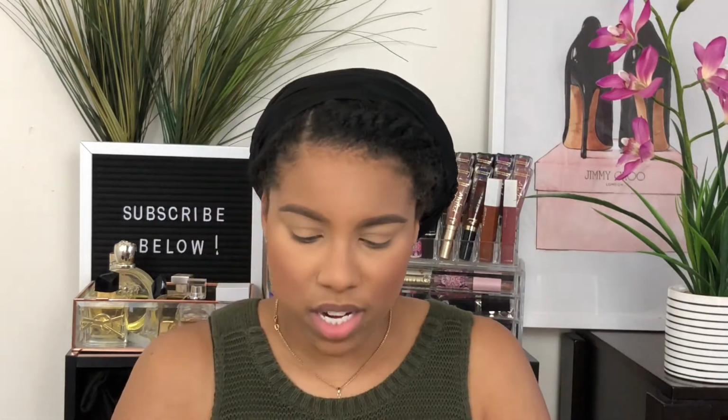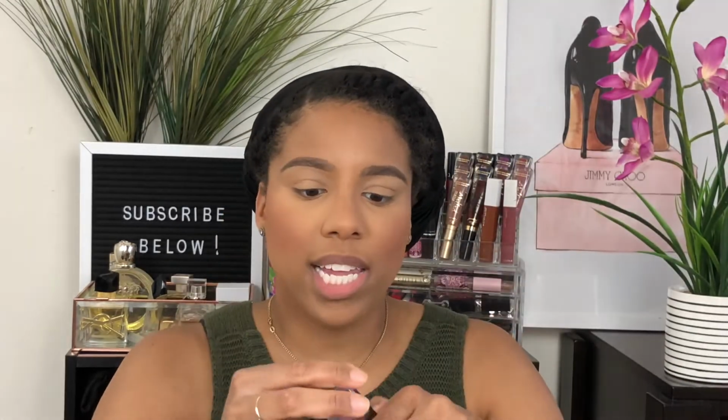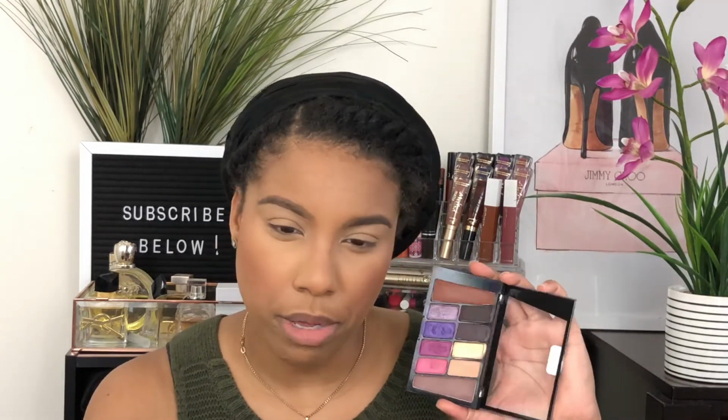All right, so on to the eyes. This is the Wet n Wild VI Purple eyeshadow palette, and if you guys saw the haul that I talked about, I swatched the shades on there as well. But this is a cute palette, so I'm gonna try to do something simple, but I'm so intrigued by these purple shades over here, so maybe we'll do something with the purple.